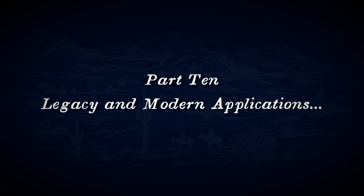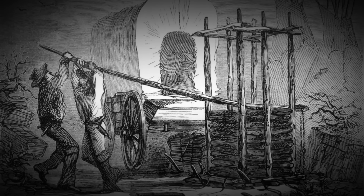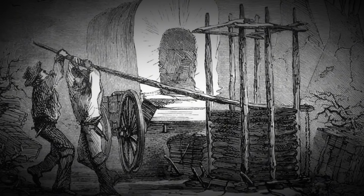Legacy and modern applications. The knowledge of traditional hide processing didn't disappear with the frontier. It evolved, adapted, found new applications in modern contexts where quality and authenticity matter more than mass production.